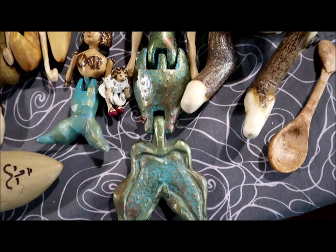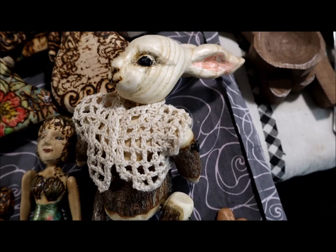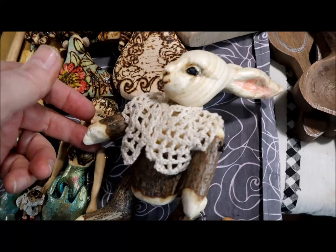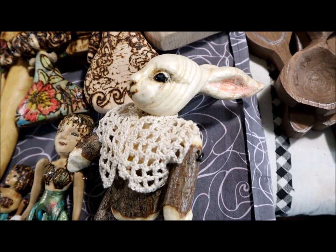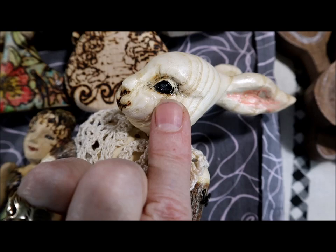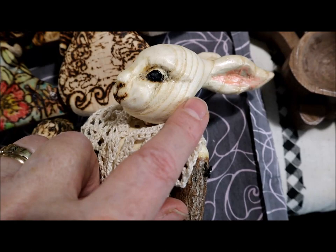Now, this is Maple. Maple is a bunny that I carved the summer of 2020. We were given a whole bunch of gigantic maple wood logs, and my husband was cutting them into firewood, and I just felt like one particular piece of the firewood, the maple, had a bunny in it, a rabbit. So I carved Maple. There's her head.